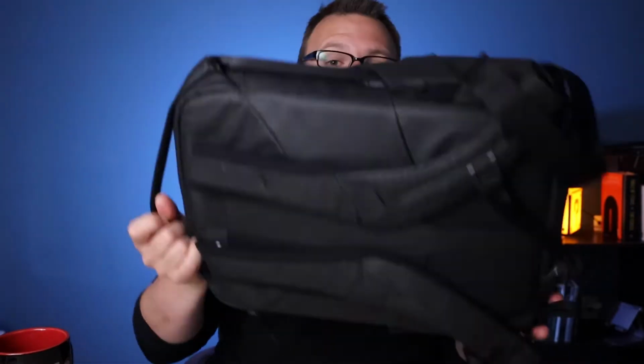The other one I use is the Wandered Provoke, the 31 liter, which is a fantastic travel camera bag. It can fit absolutely all of my photo, video gear, a tripod, clothes, laptops, tablets, literally everything that I could possibly want for probably a week-long trip. And then there's this third one that I have been using non-stop. I can't stop using this bag.